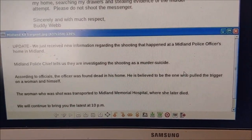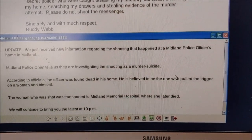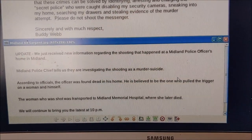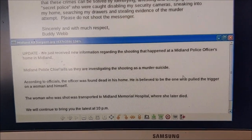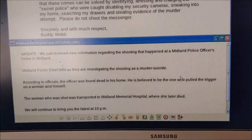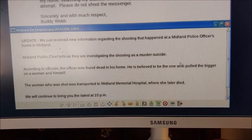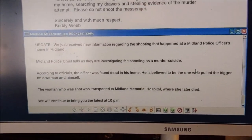We just received new information regarding the shooting that happened at the Midland police officer's home in Midland. Midland police chief tells us they're investigating the shooting as a murder-suicide. According to officials, the officer was found dead in his home. He's believed to be the one that pulled the trigger on a woman himself, Chad Simpson. The woman who was shot was transported to Midland Memorial Hospital, where she later died, Sandra Simpson.